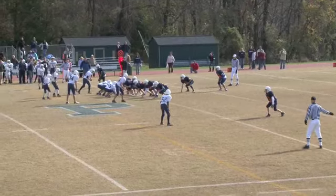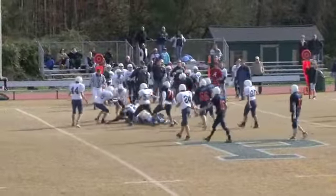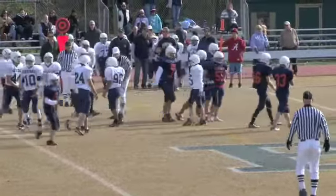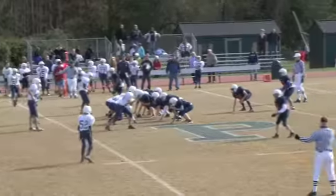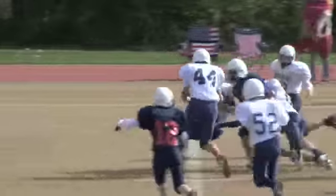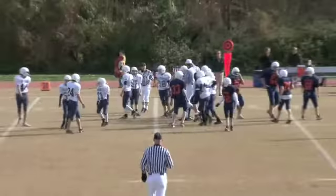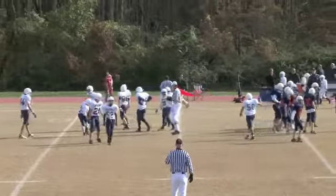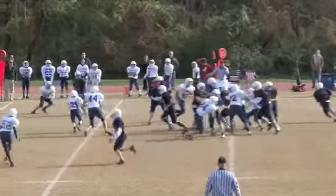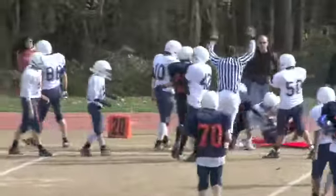We're back to the I formation now. It looks like the play made about 4 yards. The first down. Everybody runs the ball up the middle. It looks like another first down. Quarterback takes it around the right side. He runs. Another first down for Potomac.